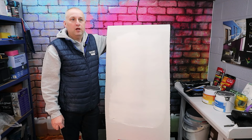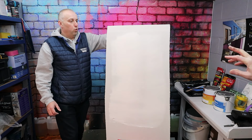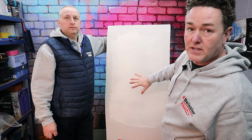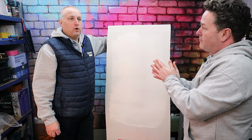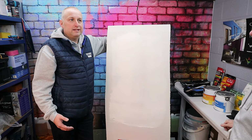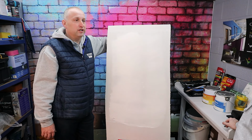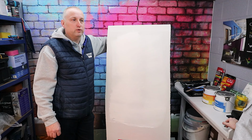And drying times, how long should you be leaving this before you do another skim if you need to, or if we go with the Merkur, sanding it smooth, how long should we leave it? We quote 4 hours per mil, but that's in a worst case scenario in a cold house. So in these conditions, it would dry a lot quicker than that, but we do say 4 hours per mil.